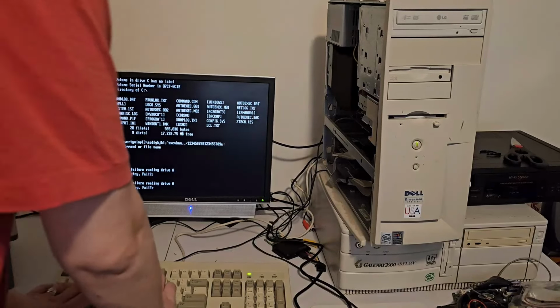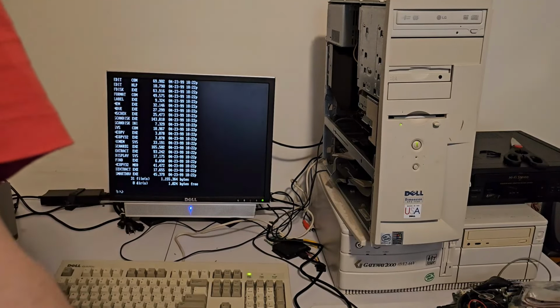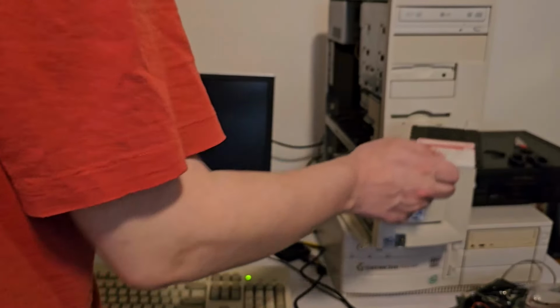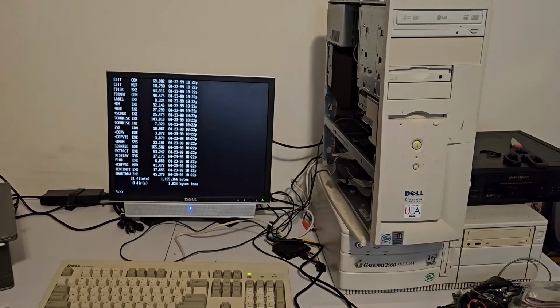Oh, I just tried a different floppy disk. It seems to be working. So maybe it's a bad disk, which is peculiar because I was using that disk the other day and it was working fine.